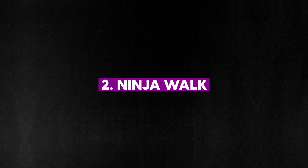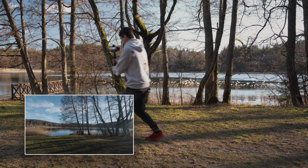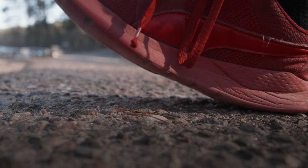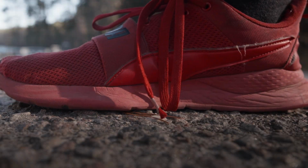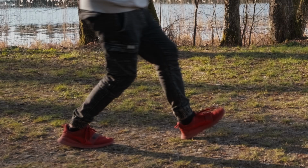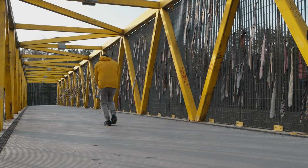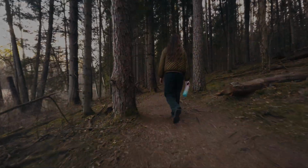Tip number 2. Gimbal movement. Use the ninja walk. When you're using a gimbal, your feet matter more than you think. The ninja walk is simple: heel to toe, slow, and steady. It helps absorb small bumps and keeps your footage smooth. Bend your knees a little, stay loose, and don't rush the movement. The gimbal handles the camera, but your body still plays a big role in how fluid the shot feels.